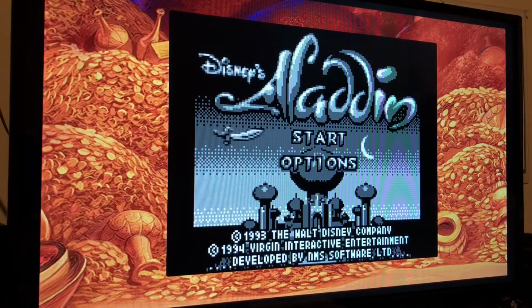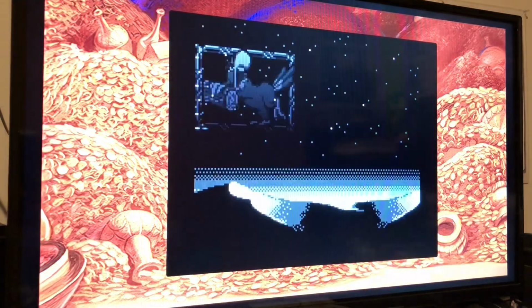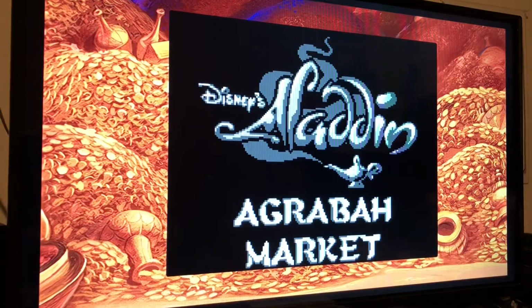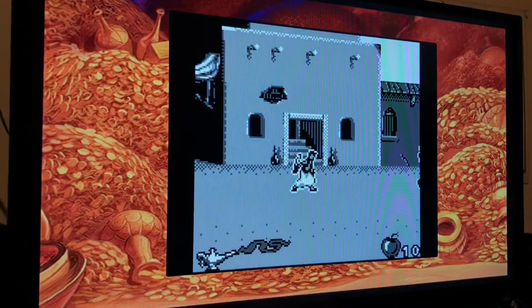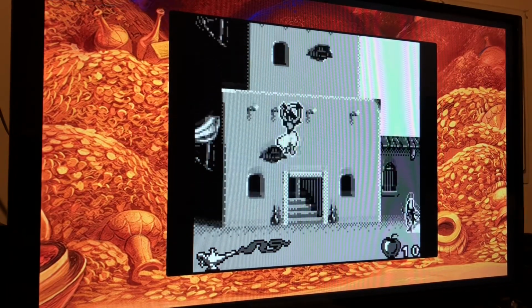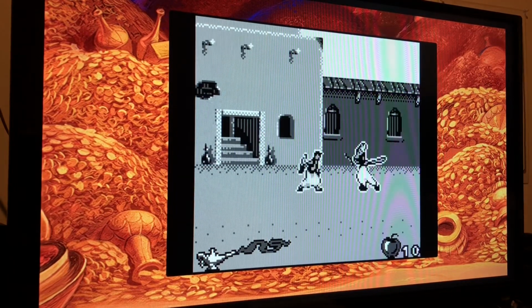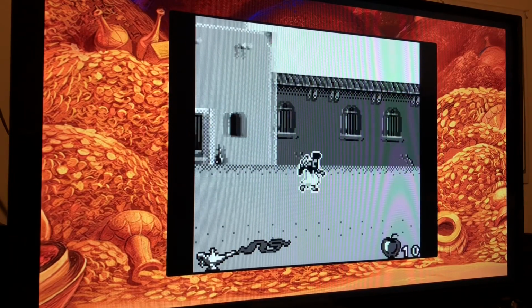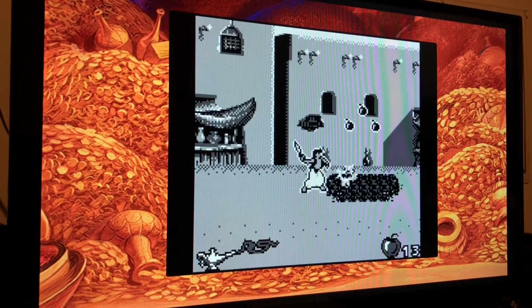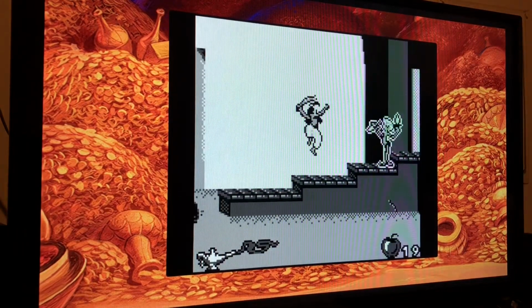I'd never played the Game Boy version, so I was really curious about this one. And let me tell you, if you're buying this collection, you're not buying it for this version. You'll play it out of curiosity like I'm doing right now, but look at how janky this is. Okay, they were trying their best, basically a one-to-one port from a 16-bit console to the Game Boy, but there are some things the Game Boy just can't do well, and that many frames of animation is pretty hard to do.